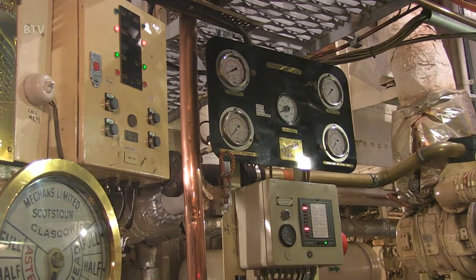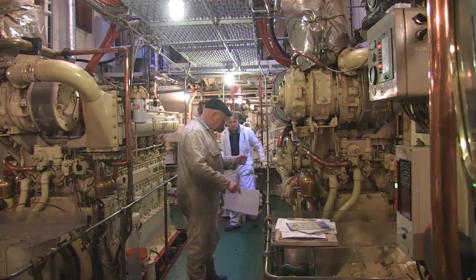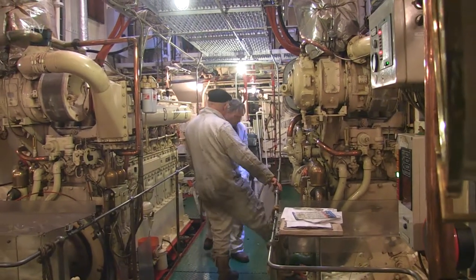Ship's engines are run at least once a month and are regularly inspected and tested by volunteer engineers Trevor Musset and Hank Crowell.